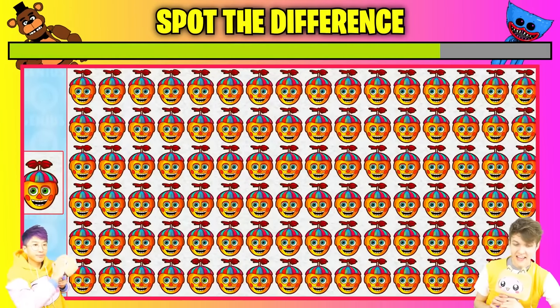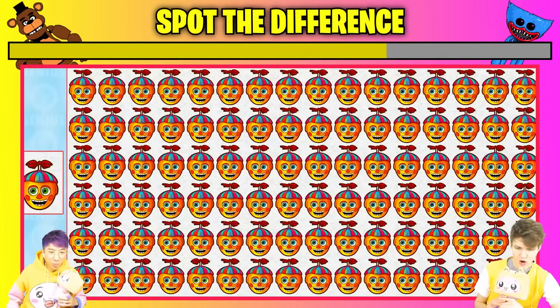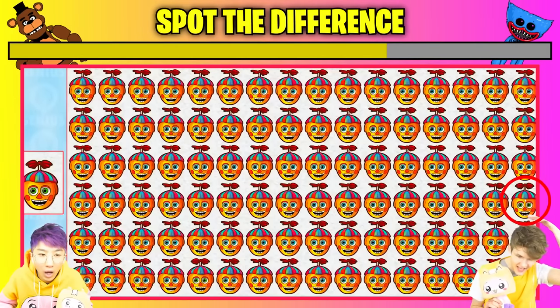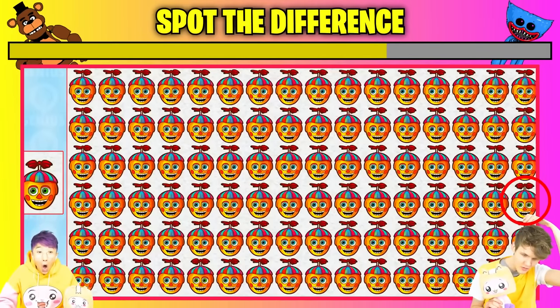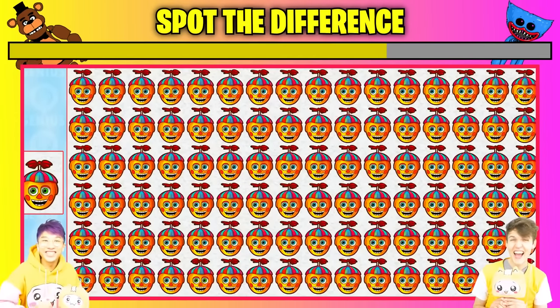Whoa, okay, I think I see it. Bro, which one? Is it on the far right in the middle? Yeah, guys, this one had different colored eyes, bro. And the bow on his head is a little bit bigger on the left side. I didn't even see that. Yeah, that's actually different. I just noticed the eye color. Wow, we did it, let's go.